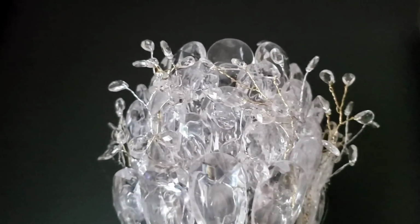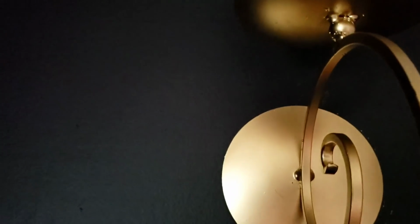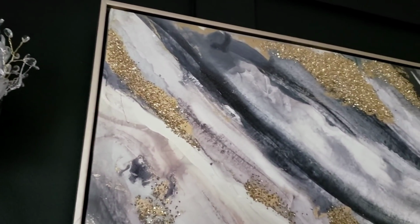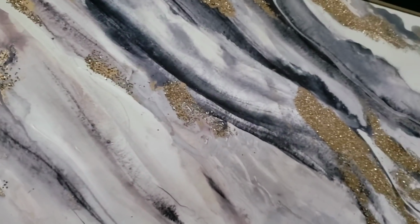Here, you guys, are wall sconces that I bought. The sconce actually came from Hobby Lobby. They were black. I spray painted those gold, and the top of the sconce, the crystal part, is actually a wine glass that I picked up from Dollar Tree, and then I just glued the crystals on the wine glass with my glue gun, and I absolutely love how that turned out.